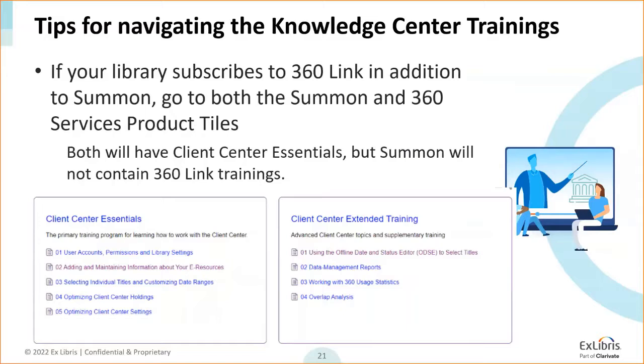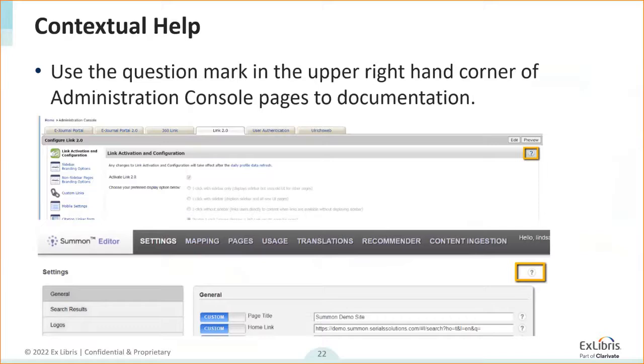In particular, the adding and maintaining information about your e-resources training is a very targeted, pretty short tutorial on how to keep your information, your most critical information up to date.